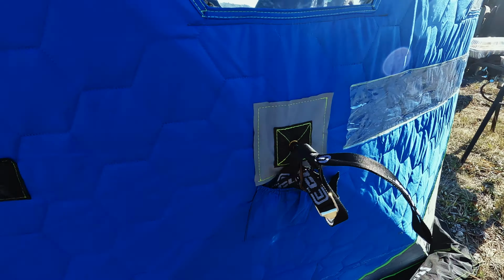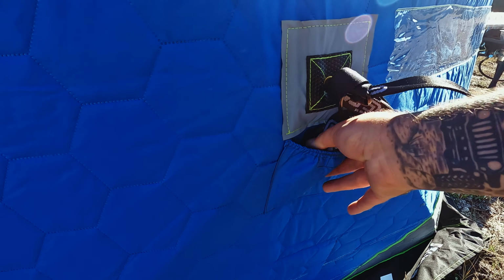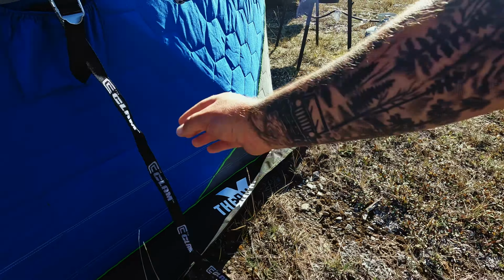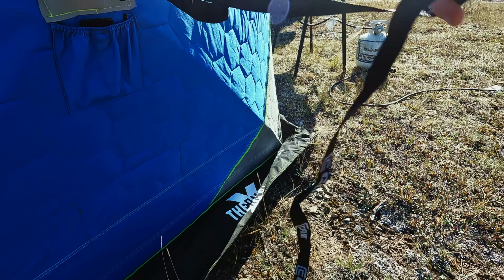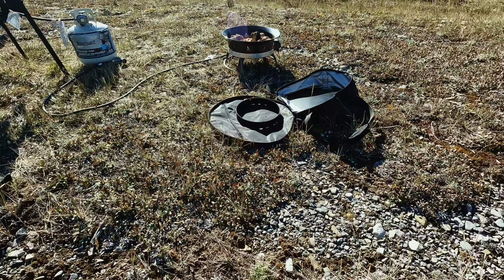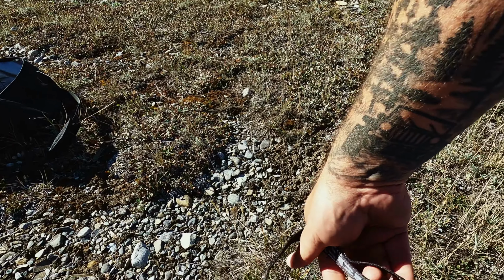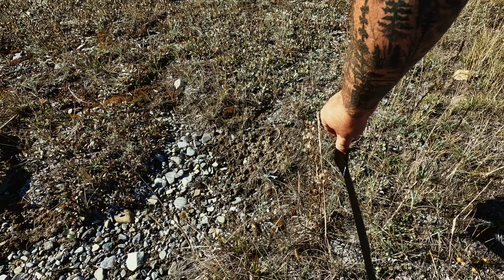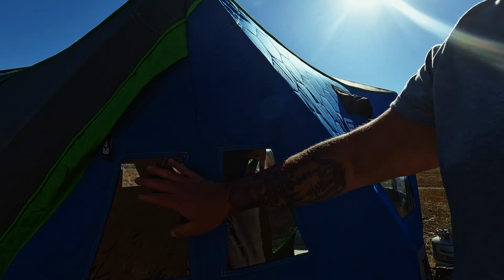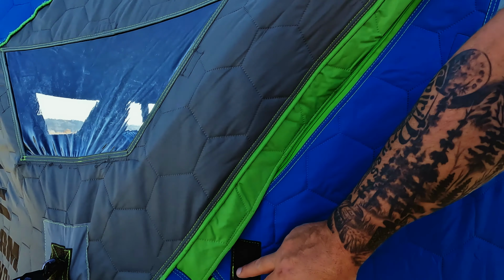I must say Clam's done this pretty good where they got the straps. He's got a little pocket for it. And these tie down on the outside. They got little carabiners. And they got little loops in the bottom here, so you just put your tent peg in, and if you get strong wind, it'll keep it from blowing away on you. And they got 2 doors on this, one being on this side. They have a little Velcro patch on here.